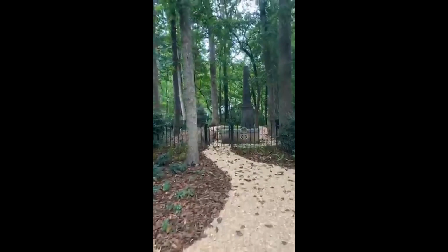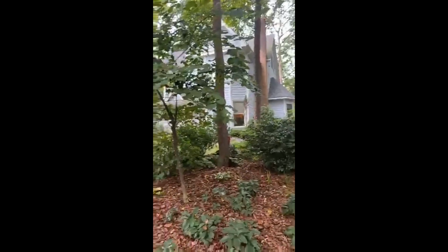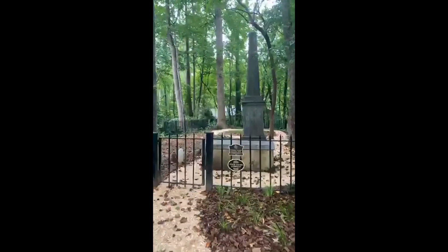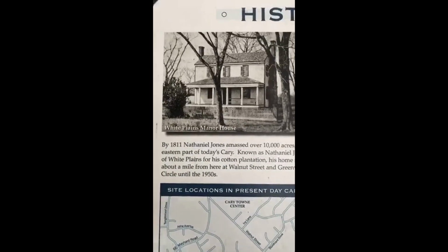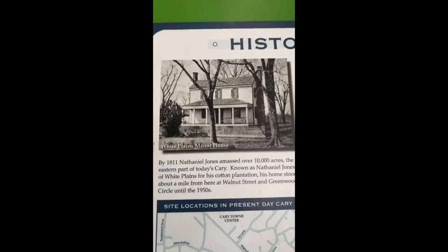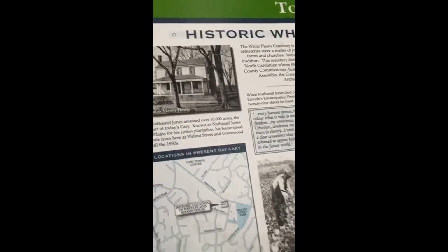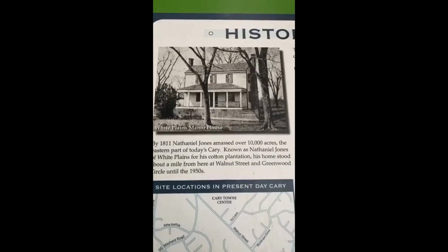This was a family plot. His manor home stood about a mile from here, up on Walnut Street, at the corner of Greenwood Circle and Walnut Street. And if we look over here at the sign, you can see a picture of that house, which stood until the 1950s. So some of you watching may remember seeing this. It was standing in the 50s. Yes, and I'm jealous if you do remember it, because I never got to see it. It was demolished in the 1950s, and that's a sad thing.